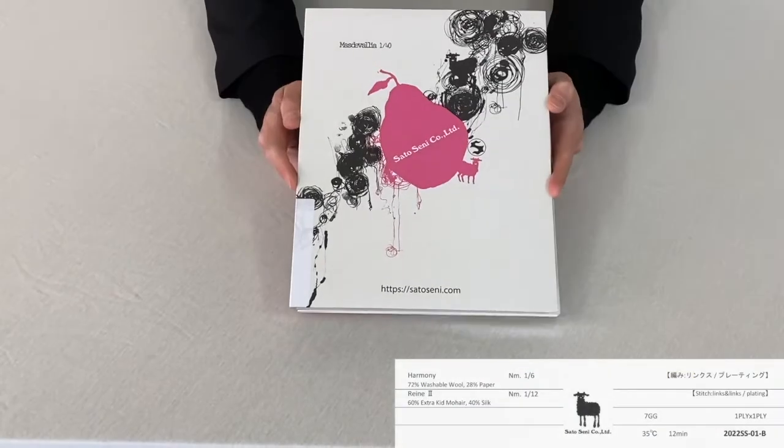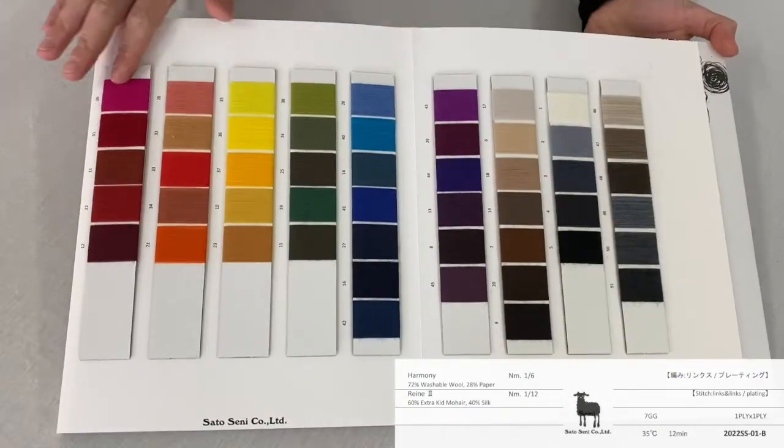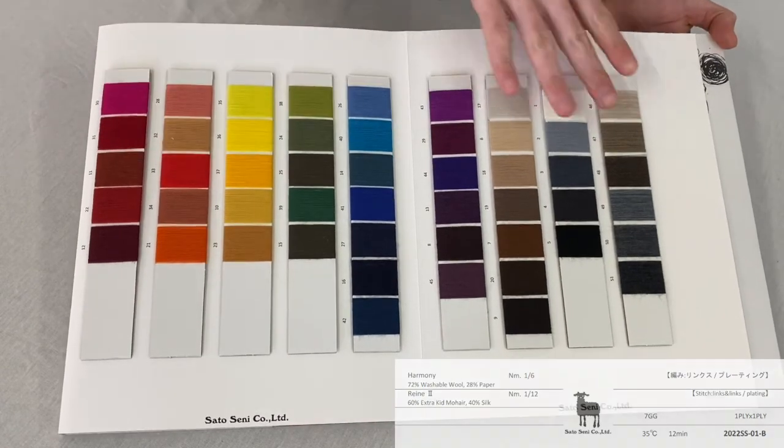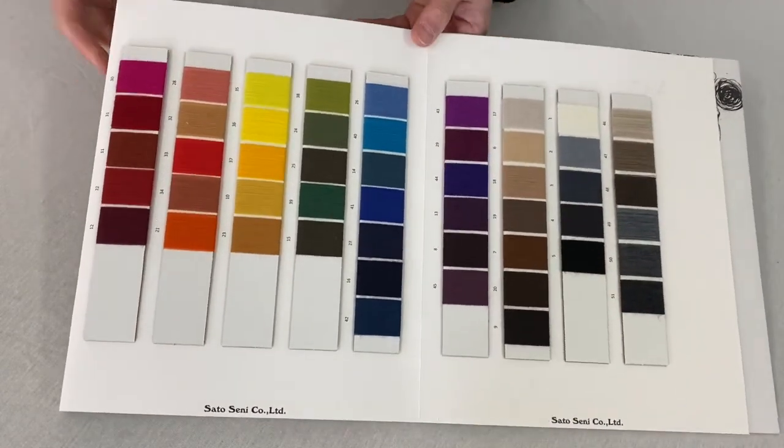Next one is Masdevallia. And these are the colors, and all colors are available, including the solid colors and melange colors here. And let's have a look at the stitches.